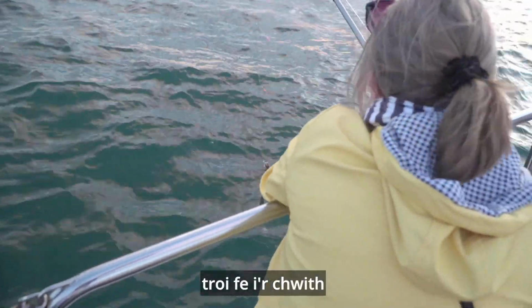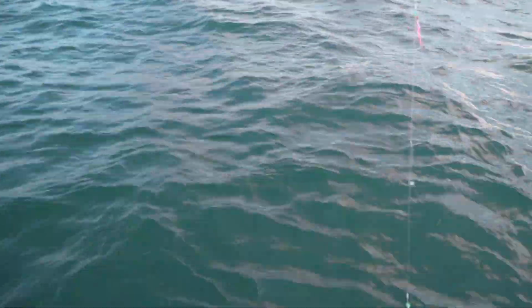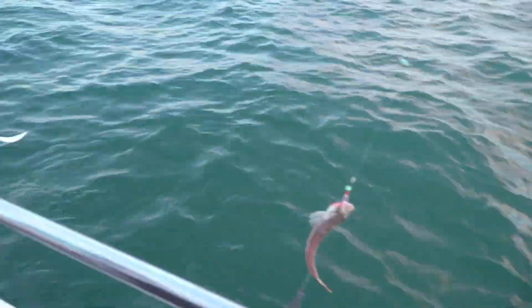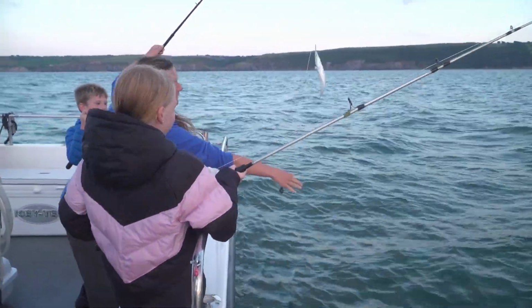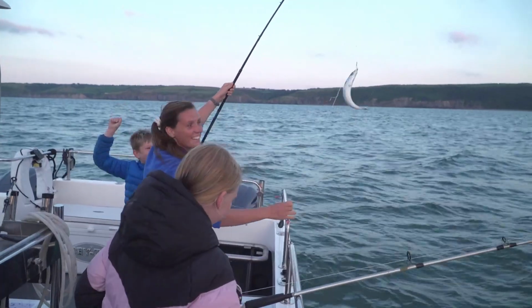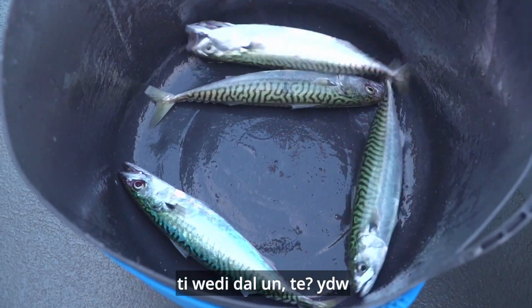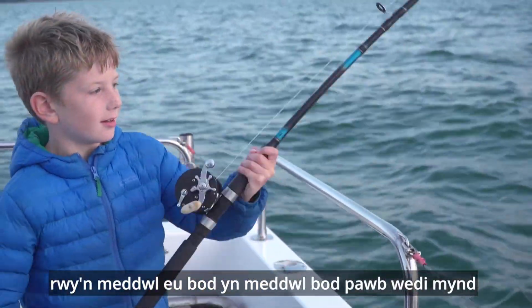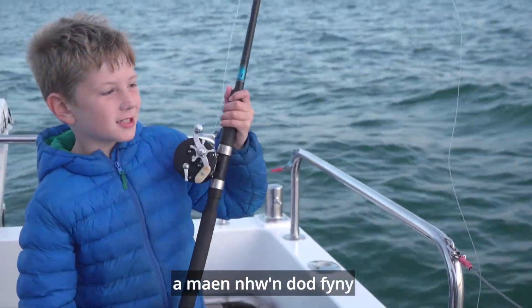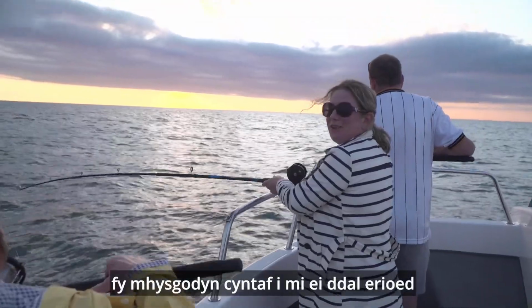What's that? Turn it around towards Justin on your left. Okay, lift the rod up. Oh my goodness! I can't touch it. And Ollie's got one. Hold it there. Keep going, keep going. Yay! You caught one then? Yeah. I think they think that everyone's gone and it's safe to come up to the surface. My first fish I've ever caught.